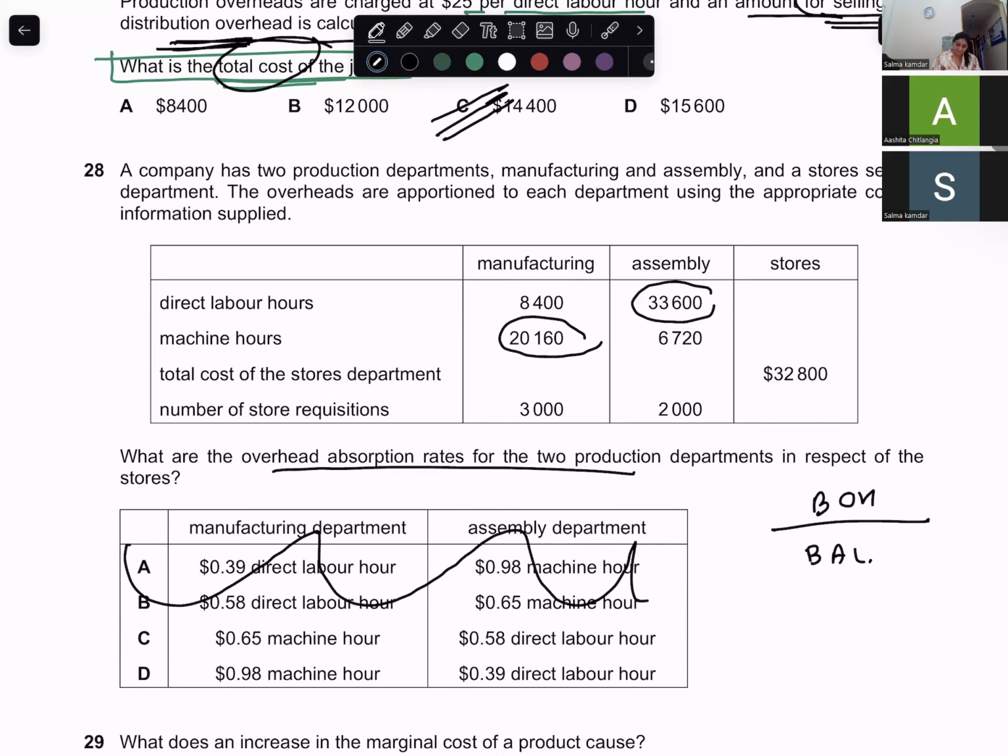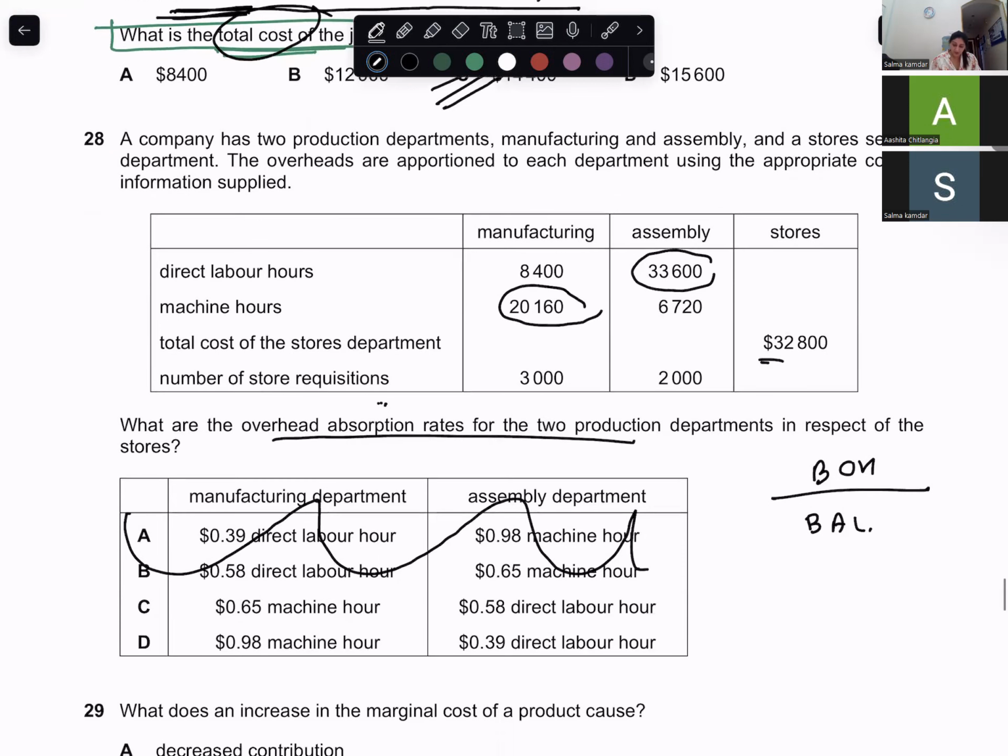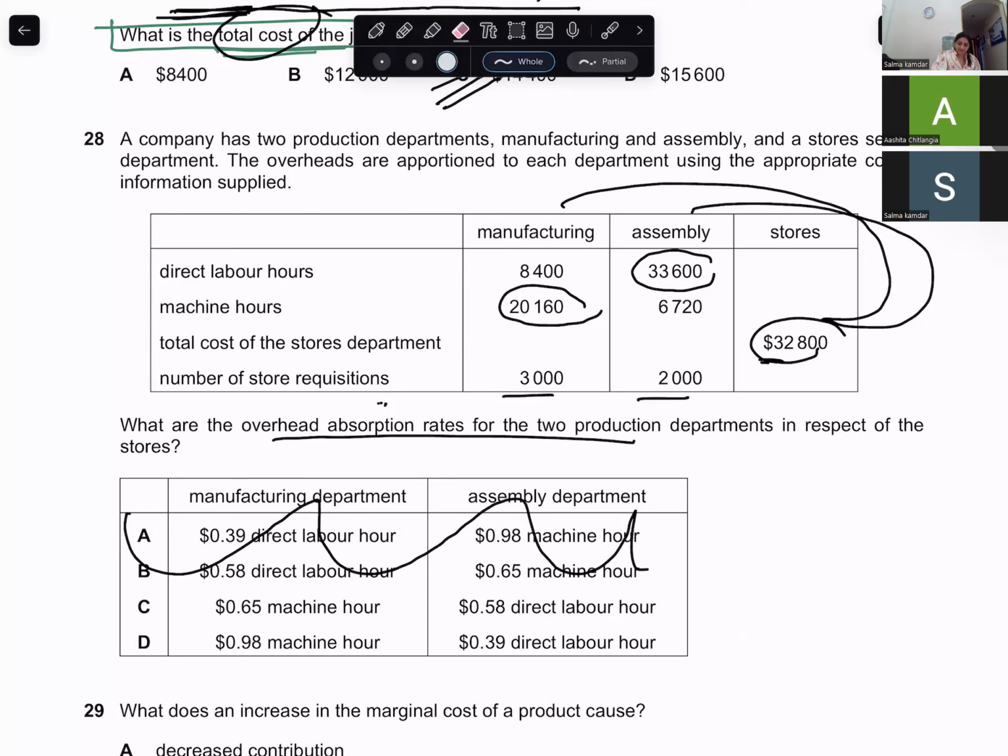Now total cost of the stores department and number of stores requisition. So stores will be reapportioned between manufacturing and assembly on what basis? On the 2 production departments. On what basis? On the number of store requisitions. So 32,800, 3/5 will go to the manufacturing, and the 2/5 will go to the assembly.